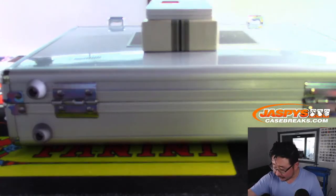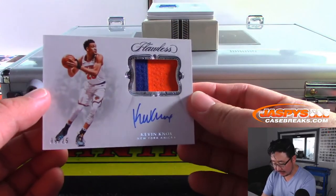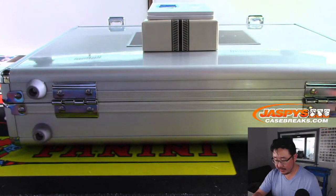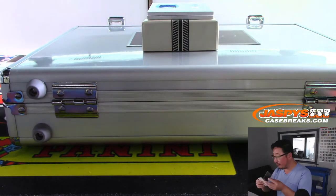I think he's still on the Lakers roster. What are we going to do with that guy? Kevin Knox. Knox in the box, 9 out of 25. Three-color patch and autograph going to the Knicks. Knicks 9 is for Jeffrey.